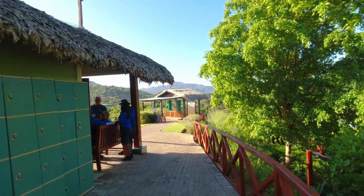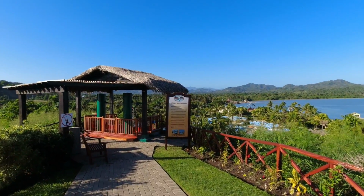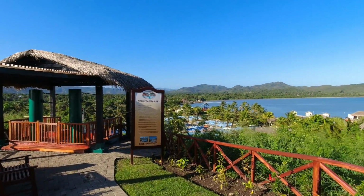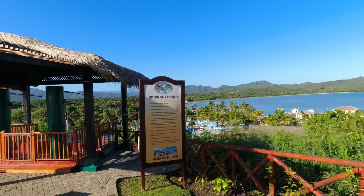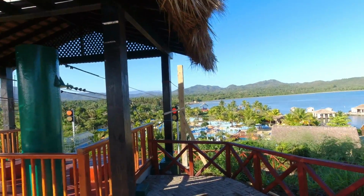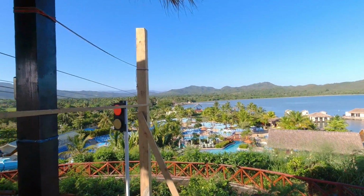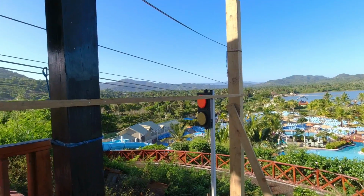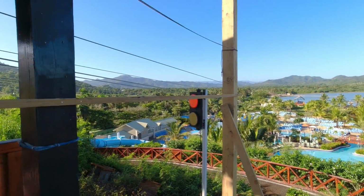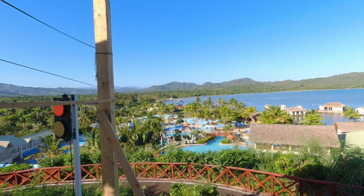Look at these views. All right, look here. This is the views of the zip line. I don't know if you can see the one building over there. That's where this thing stops all the way across. I'll point here once I stop, but here's where you start. I see a green light and a red light, but right over there, right about there, that's the stopping point.